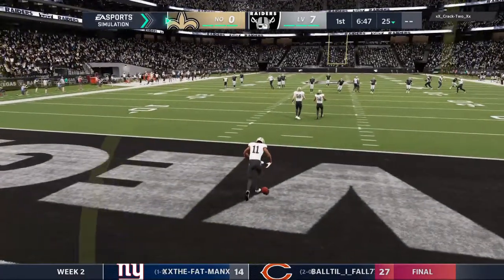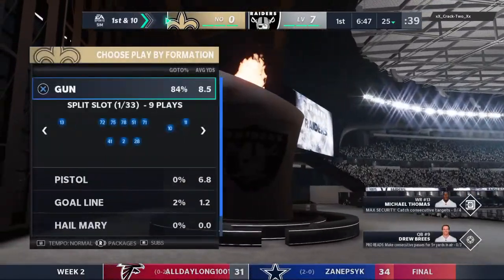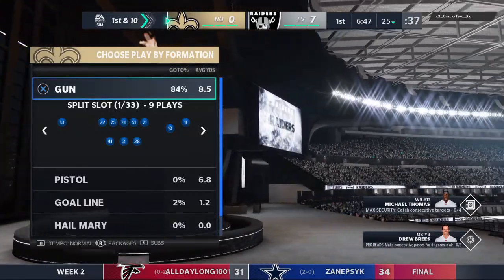Taken in the end zone. And we will not see a run back here from Harris. At their own 25-yard line.